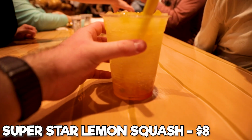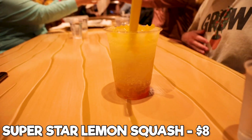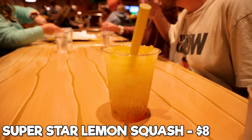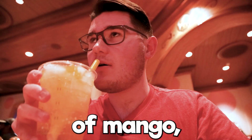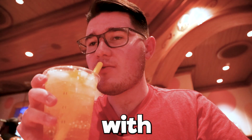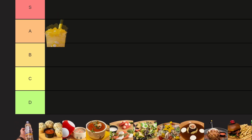Starting with the drinks, Superstar Lemon Squash at $8, which is a honey lemon soda with mango stars and assorted tropical bobas. The slush tastes like mango, and I'm not a huge fan of mango, but it's still pretty good. It's kind of like Sprite with a can of mangoes, but it's a little too expensive for my taste at $8, but I'm still throwing it in A.